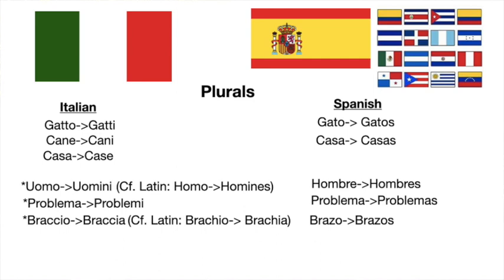There are a lot more irregular nouns in the plural in Italian than there are in Spanish. For example, even a word like man in Italian, which is uomo, the plural is uomini. That word in Spanish, the corresponding word hombre, it's very regular in that it's hombres.